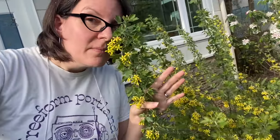Right in front of the front door, I have my clove currant planted. And this is because it smells amazing. So I love it right out the front door. Huge amount of blooms. It is a native. The fruit is edible. We don't actually eat a bunch of it. Makes good jam, but I don't like it for fresh eating. But it really brings in the native bees. And it smells really lovely and spicy.